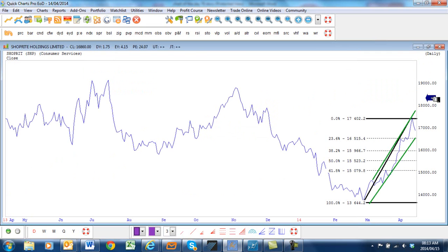Here's ShopRite. Looking at ShopRite, I've got the Fibonacci on and this green channel. It went to a high of 174, started to come back a bit. I will suggest you to basically look at the following. You see this purple line that I'm going to draw up here? That will be on the Fibonacci of 23.6%. That price will be 165 rand 15. Currently trading at 168.60.